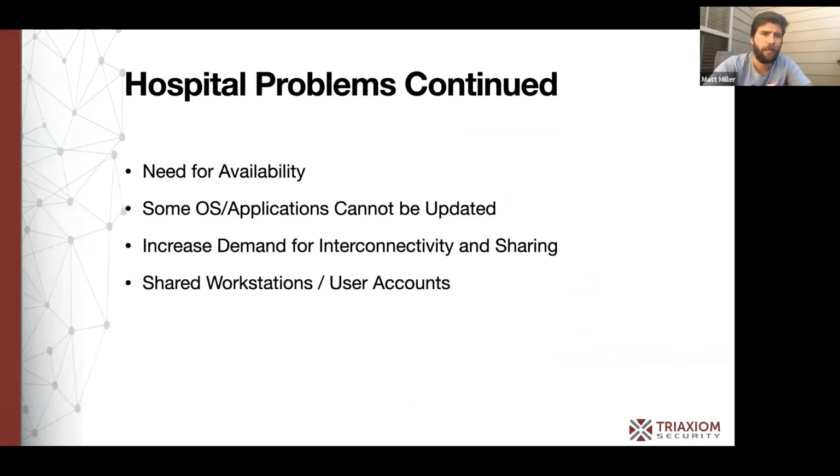And so hospitals have a need for availability. Again, they're not patching these because these systems have to be up. They can't update some of those applications or operating systems because of what's running on them. There's a crazy demand for them to have interconnectivity and sharing, right? The operating room needs to be able to send that biopsy to the lab and get the results back within minutes. And so because of that, there's this huge need for them to tie all their systems together.